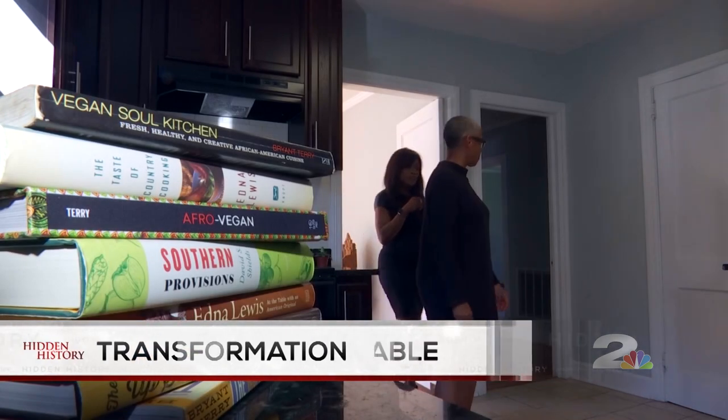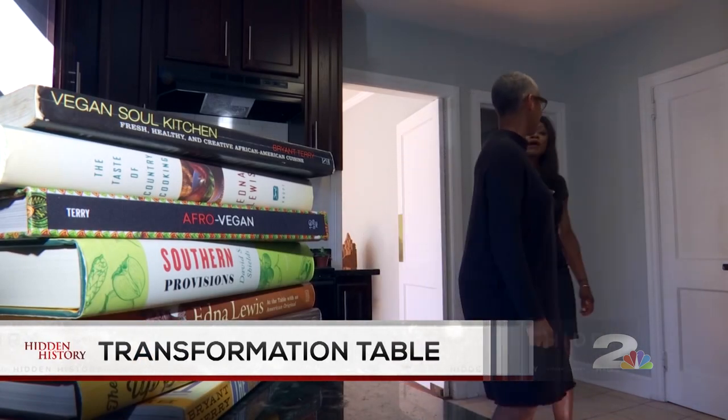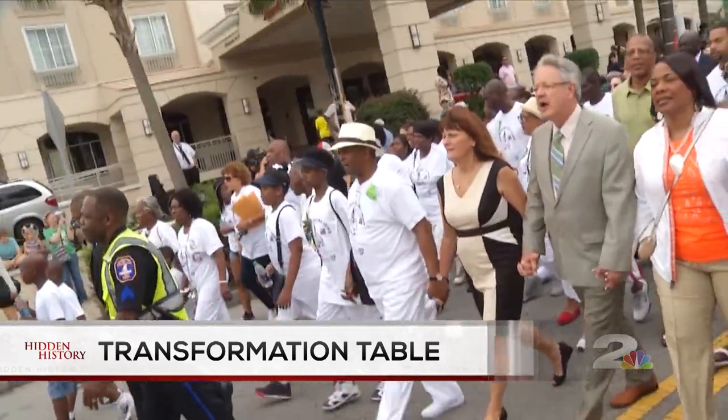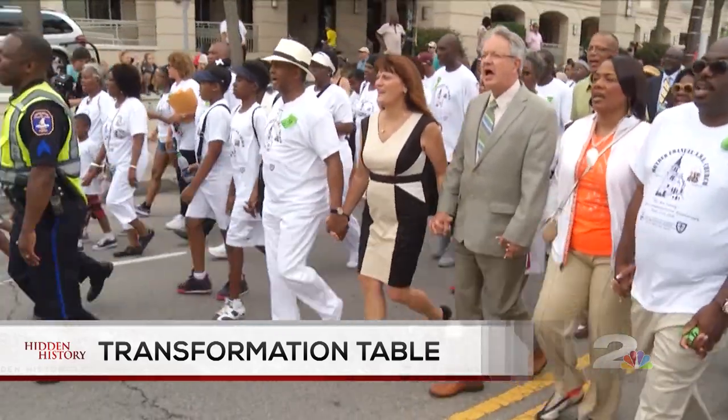Something special happens when different people bring different ingredients together. Tina Singleton discovered through her creation of the Transformation Table that breaking bread often leads to breaking down barriers. When I came to Charleston 2 years ago, it was the first anniversary of the Mother Emanuel Massacre. And I had gone to an event at the Gaillard Center and Bernice King was speaking. If you're serious about change, you have to get intimate. And she said, you know, go to each other's homes, have dinner. And I was like, that's it. That's what I want to do.